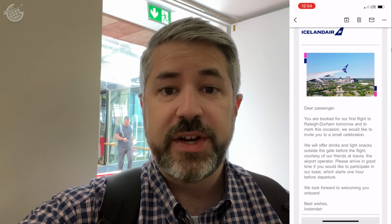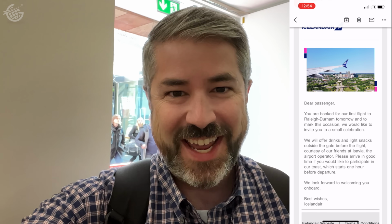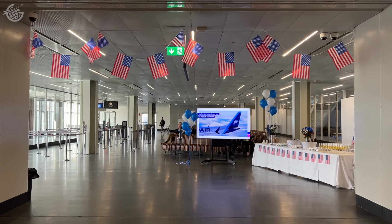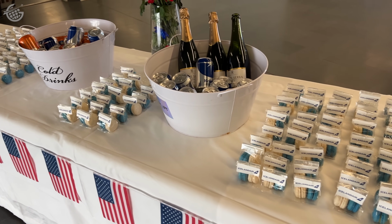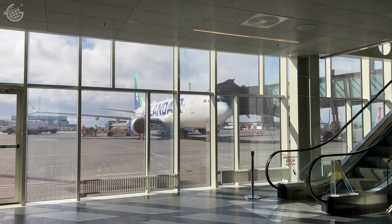I got an email yesterday saying there's a party at the gate, so it's time to pass through passport control and check it out. And sure enough, there was a party beside our gate, D15. There were decorations, and little snacks, even champagne. Cheers. When I saw the CEO of Icelandair, I told him about this channel and asked if he'd like to chat for a bit.